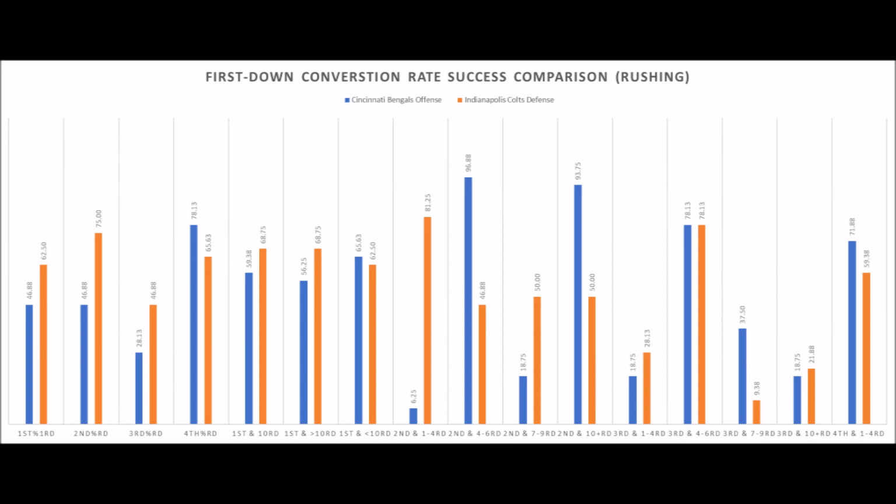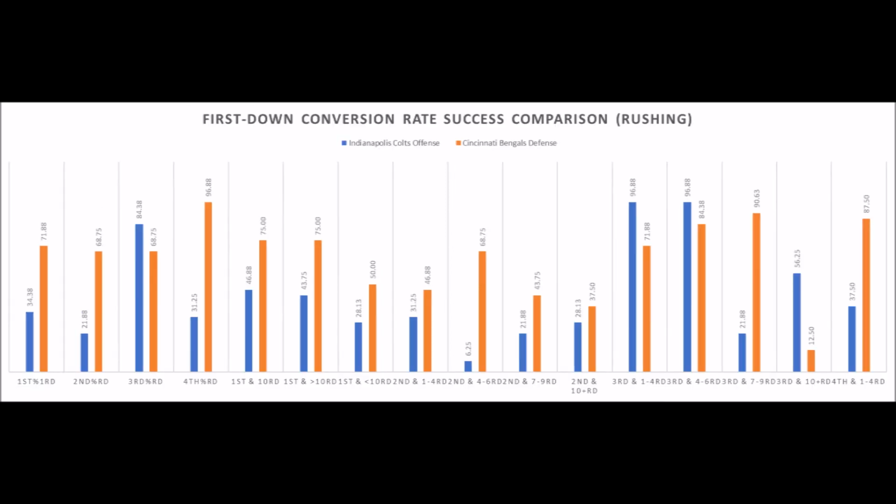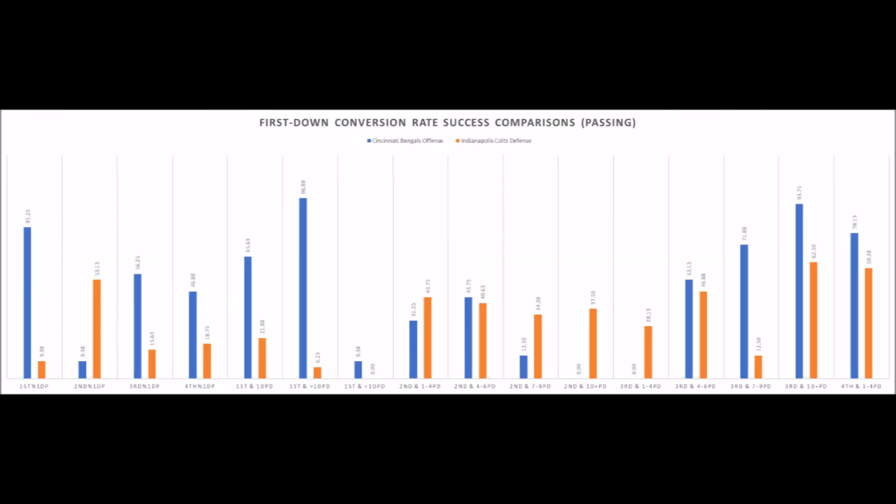But for the most part, this is definitely something that I think the Colts will have some success. Then you get to rushing downs for the Colts. So this is the Colts rushing offense versus the Bengals rushing defense, and this favors the Bengals defense. The Bengals are another team that has a very good overall rushing defense. And when you look at the Bengals passing offense versus the Colts passing defense, this mostly favors the Bengals here.